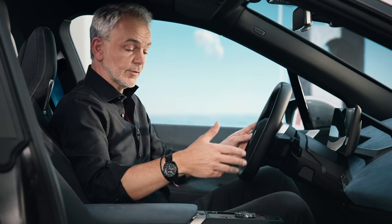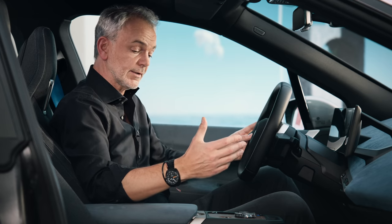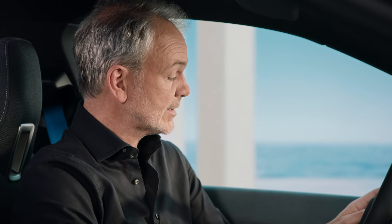So there are functions that don't immediately meet the eye. We call this shy tech. The technology is there, but not so much in your face. So it's the definite opposite of high tech. So now let's have a look at the exterior.